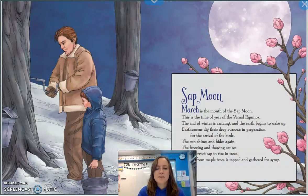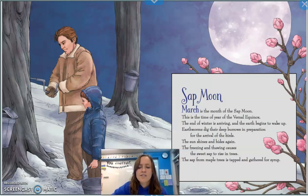Sap Moon. March is the month of the Sap Moon. This is the time of year, the vernal equinox. The end of winter is arriving and the earth begins to wake up. Earthworms dig their deep burrows in preparation for the arrival of the birds. The sun shines and hides again. The freezing and thawing causes the sweet sap to rise in trees. The sap from maple trees is tapped and gathered for syrup.